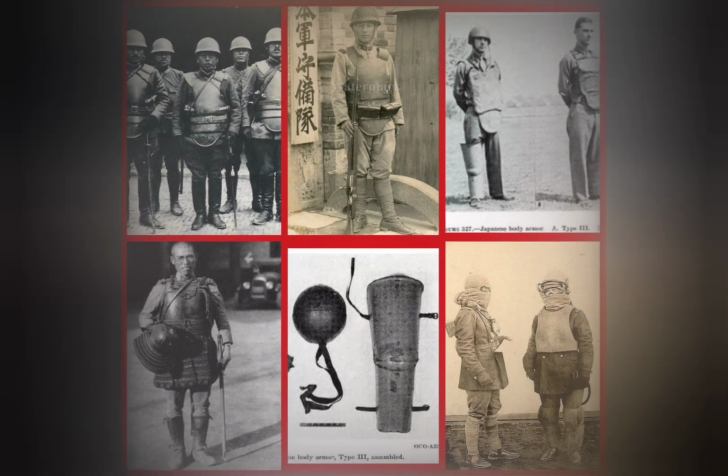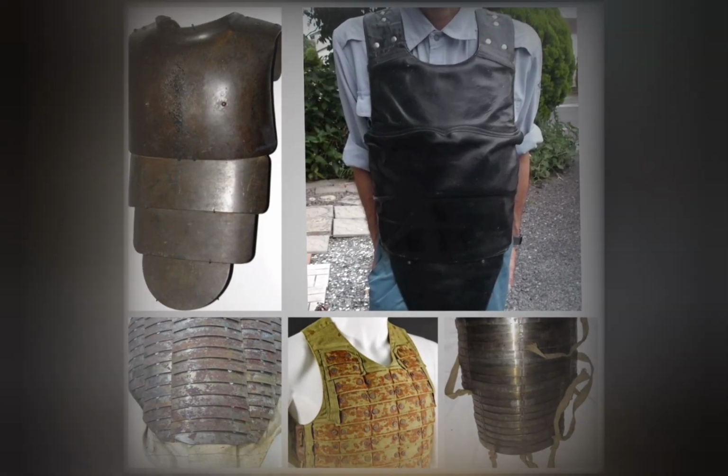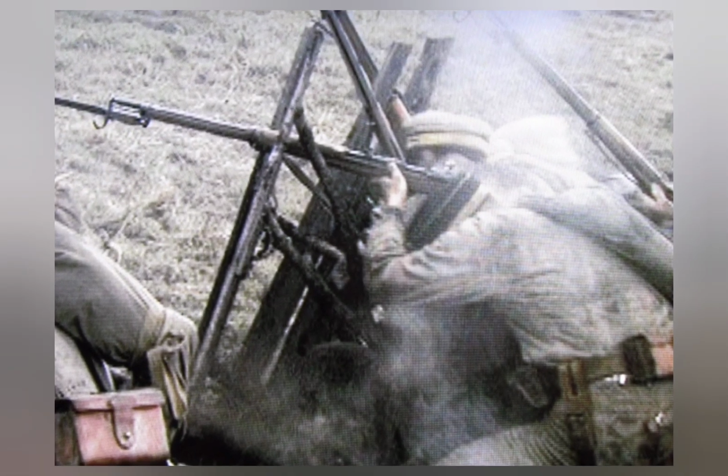Armor and personal protective equipment of the Imperial Army and Navy of Japan in the Second World War. Japanese bulletproof shields during the Russo-Japanese War.